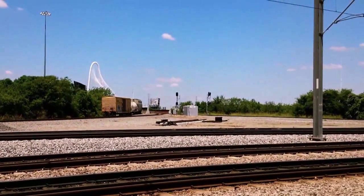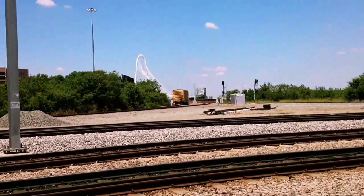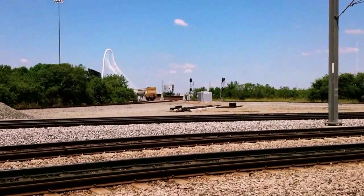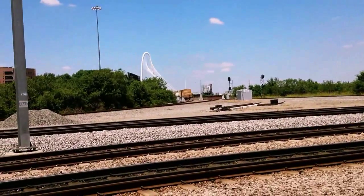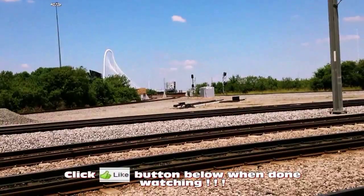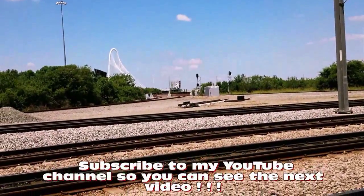Tell you what, it's a sweet place right here, but this Texas heat's tough. It's tough on an old man, it's tough on equipment. So we got about 30 minutes before we have to move on to where we're going next. So we'll stick around for 30 minutes and see if we can catch another one. If not, the credits will be popping up here in just a minute.